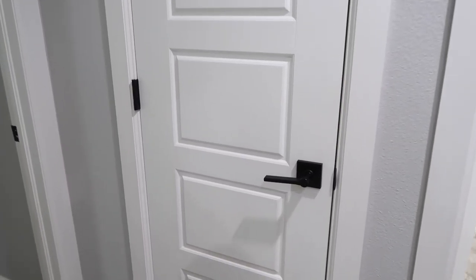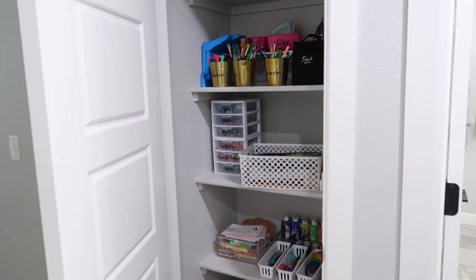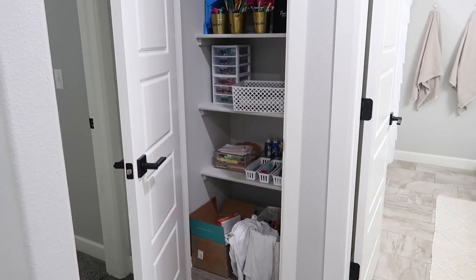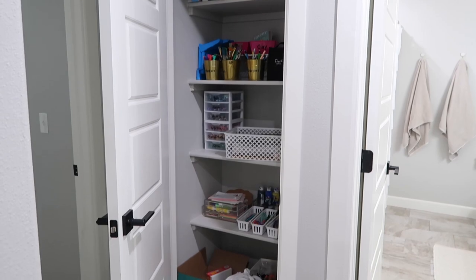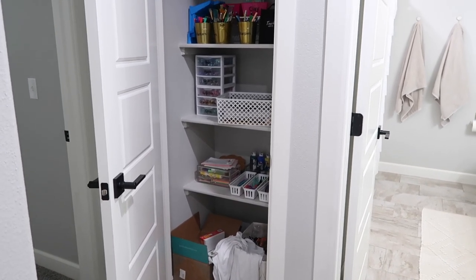Now we're going to head into this first hallway, and just touching again on using closets how you need them. This is what should be our linen closet, and we turned it into Savannah's craft closet. It's got all her homeschool stuff in it. It has games at the top. This is a space I kind of need to tweak a little bit. You can tell there's organization in there, but we used it all year long with school.